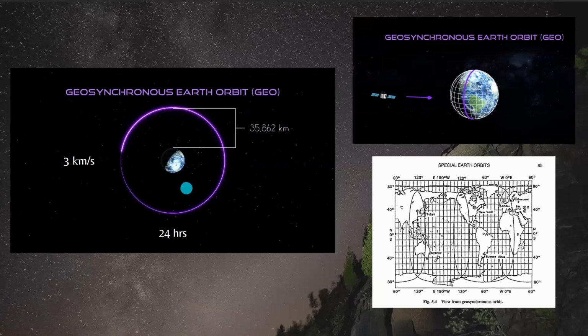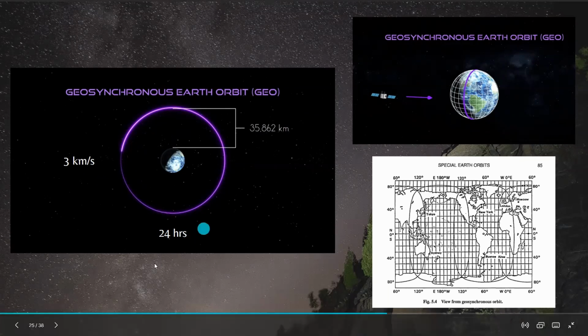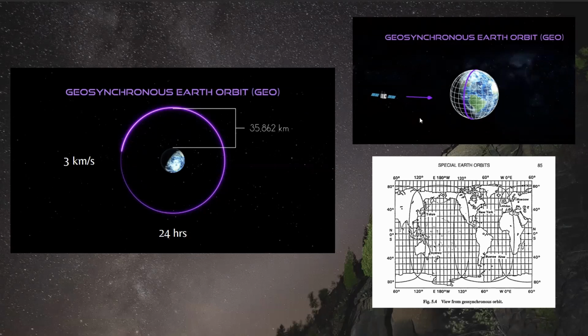Unlike LEO, it has an exact altitude above the Earth, which is 35,862 kilometers from the surface of the Earth. I've mentioned that, right? And 3 kilometers per second is the orbital velocity, and 24 hours is the time period. So that is why it is most important, because it has a time period of 24 hours. So what is the uniqueness of this 24 hours? That it is going to be in sync with the rotation of the Earth.